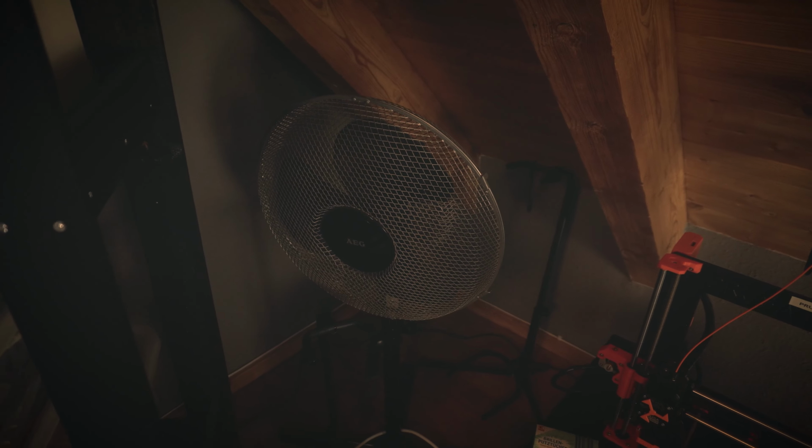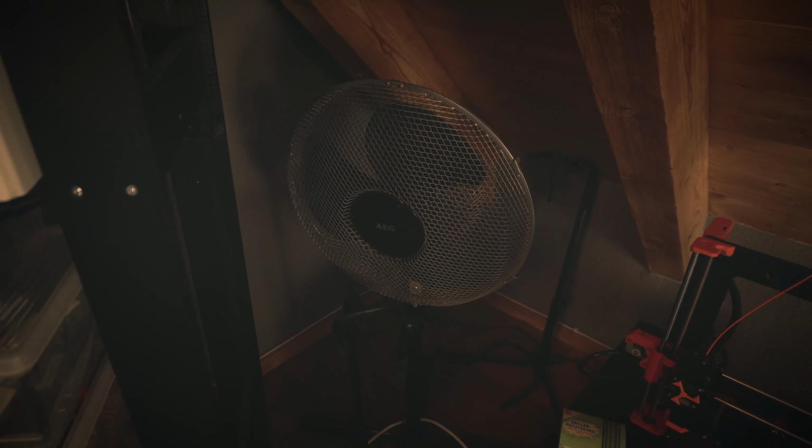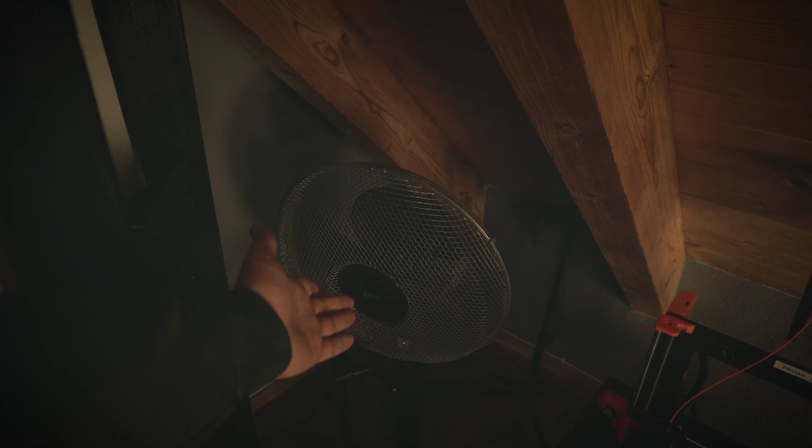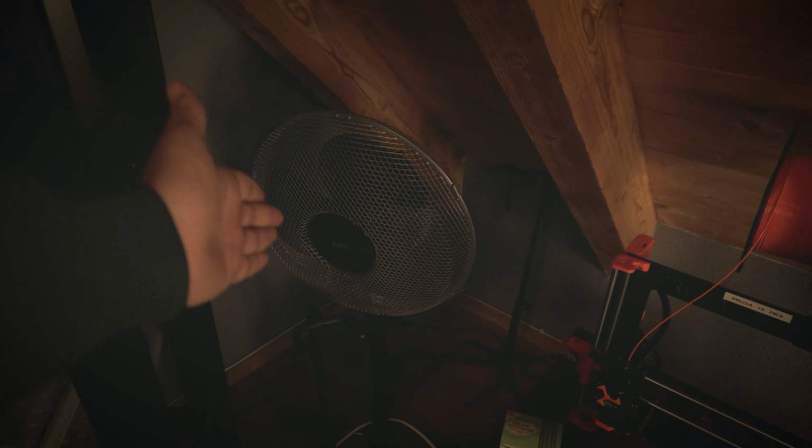Probably the most important thing in this room, especially when it's warm outside, like in the summer. Oh my god, what is this thing called? A fan. It's a fan. Thank you. So I got a fan over here, and I have another fan downstairs, because you definitely need those when you're up here, especially in the summer, because it heats like hell. So you need to cool this room down, because otherwise you're not able to work, because you're just sweating bullets, and it's not fun. So yeah, opening the window doesn't help.